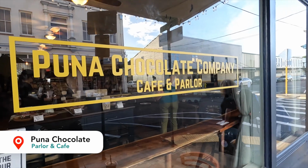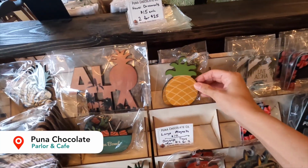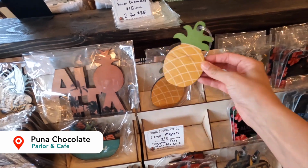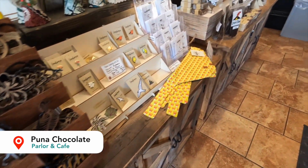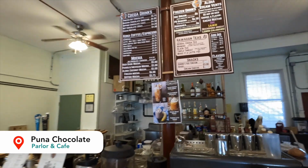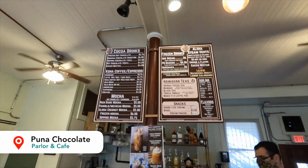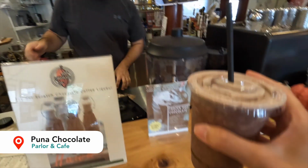After that, we headed over to Puna Chocolate Company. I really like this place if you're looking to get some souvenirs to send back. They've got these Hawaiian luggage tags. This one's super cute. They also have some jewelry. A little bit farther down, there are some treats if you wanted to have for your pets. They have tons of chocolate drinks, which I absolutely loved. They even have this so you can see where it comes from. I got the iced chocolate and it was absolutely delicious.